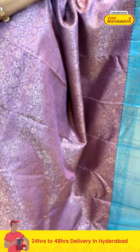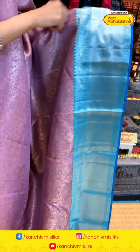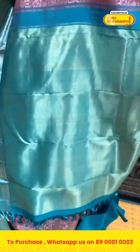And here is the border in sea green color. It has leaves jal. We have elephants with peacocks, florals and leaves jal, and cross lines with dollars and boxes in silver zari. So we have a contrast of colors and contrast of zari as well. The lovely pallu has cross lines all over it. You can see it's adding such a beautiful glow to your pallu. And here is our lovely contrasting blouse.